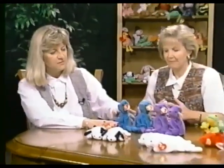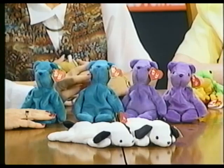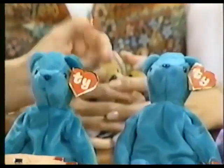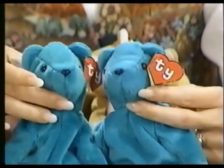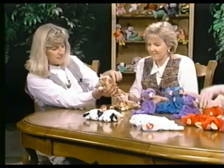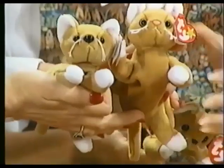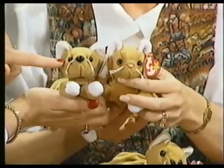Well, first of all, let's look at some of the counterfeits on the market with the Old Face Teal and Violet. You'll notice that the eyes are a lot larger and duller as compared to the authentic Ty Beanie Baby. Also, the nose on the counterfeits are usually larger and set on top of the fabric. Let's look at some more obvious features here. When we look at the Nip, the cat, the authentic Ty Beanie Baby is in the center. Let's look at the nose on the counterfeit. It is so large. Also, the eyes are a lot larger.